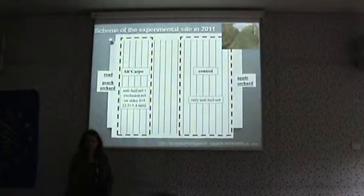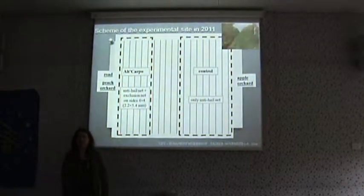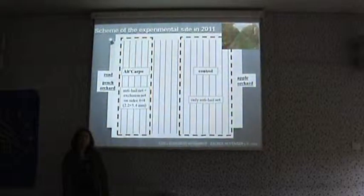Near to the Alt'Carpo system, we had another plot that was the control. In that case, just the anti-hail net was on the top of the trees. There was no anti-insect net on the sides.